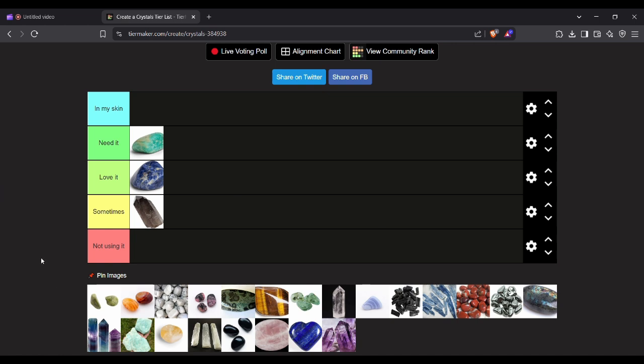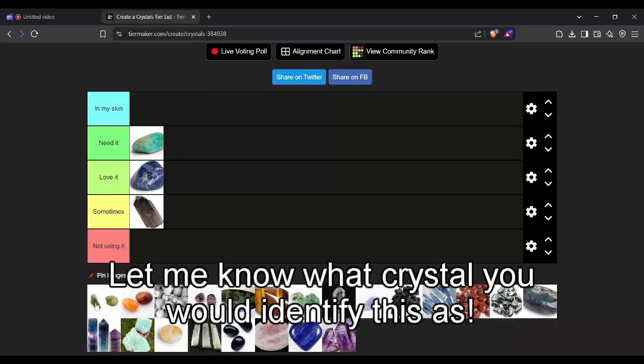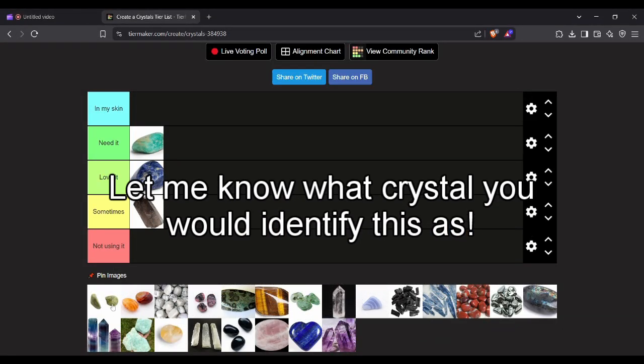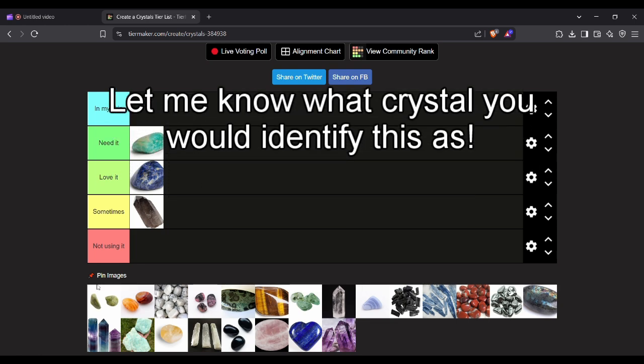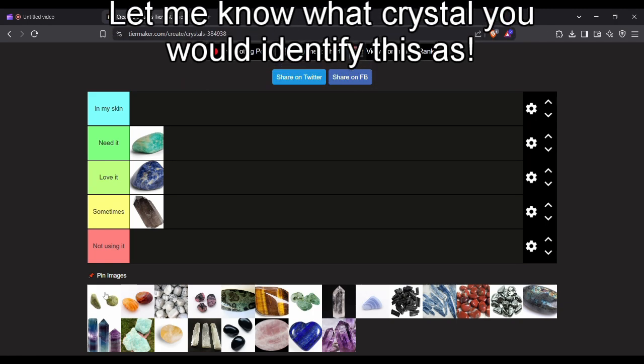For the next one, I'm not 100% sure what this crystal is. I looked up a few different green ones. To me, this one most closely resembles Unakite, but just pieces of Unakite that happen to not have that distinctive pink on them, which some of them don't. So I'm going to go with calling this Unakite.